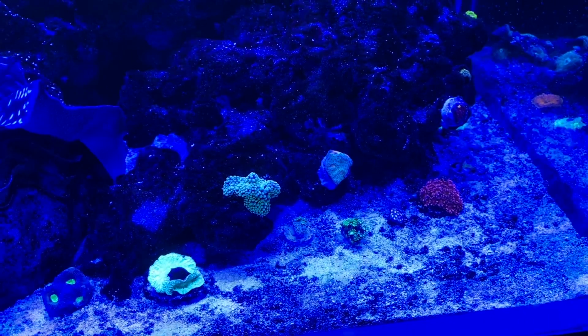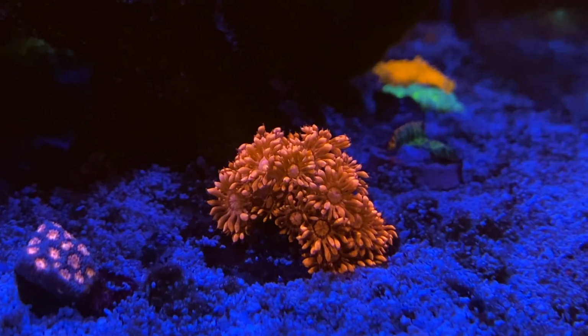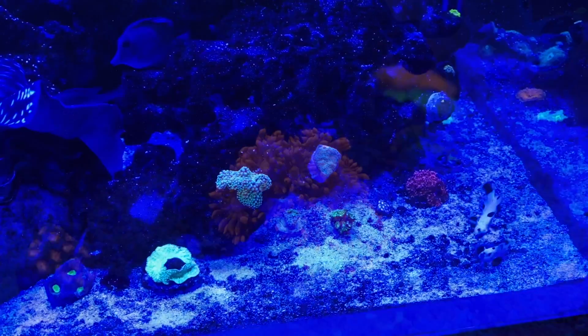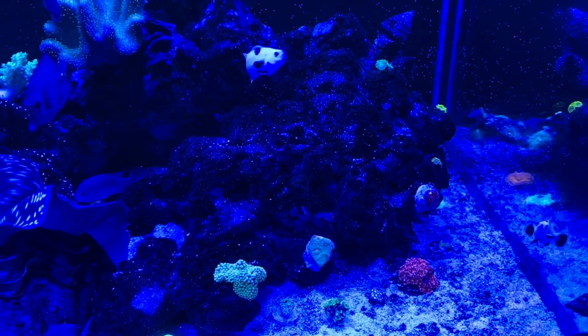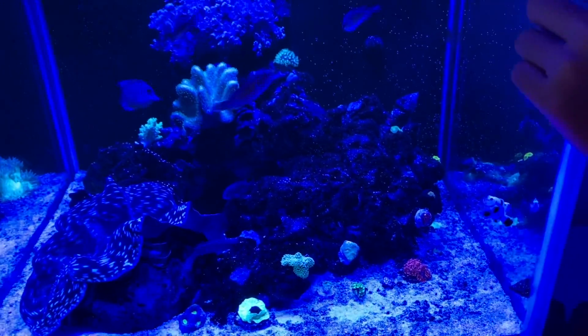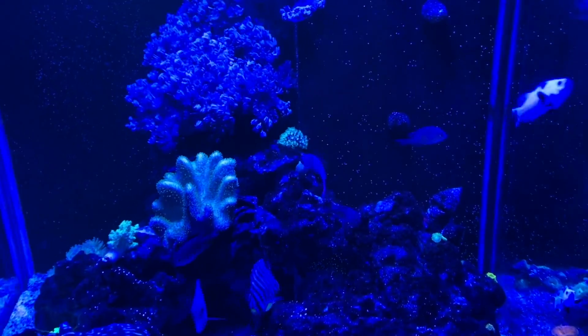Beside it, I have my red Goni, which is one of my favorites. I always love red Gonis. I'm still trying to grow this up to a really nice ball size. Above it, I have another chalice, and that should be mainly it. I'm still trying to fill up this top area here with stuff. And at the back, I have another type of a bit more luminescent green star polyp.